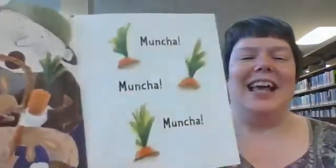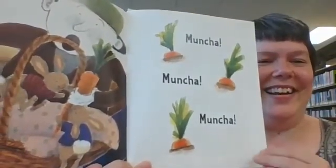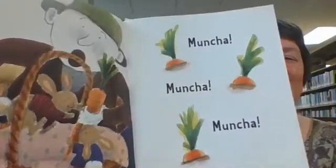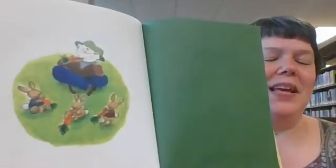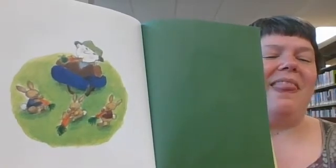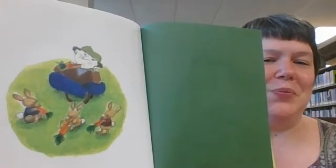The bunnies said, Muncha, muncha, muncha. Oh no! And the farmer finally gives up, eats his carrot, and lets each of the bunnies have one too.